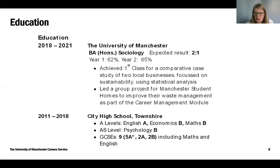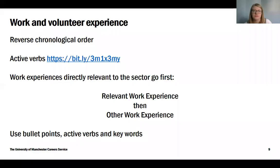Interpret any international qualifications for a UK audience here. And as you can see for UK qualifications, we've got the A-level subject listed here with the grade, but when it comes to GCSEs, you can just keep the quantity, so the overall number of GCSEs, and just make sure that you say that that includes English and maths.